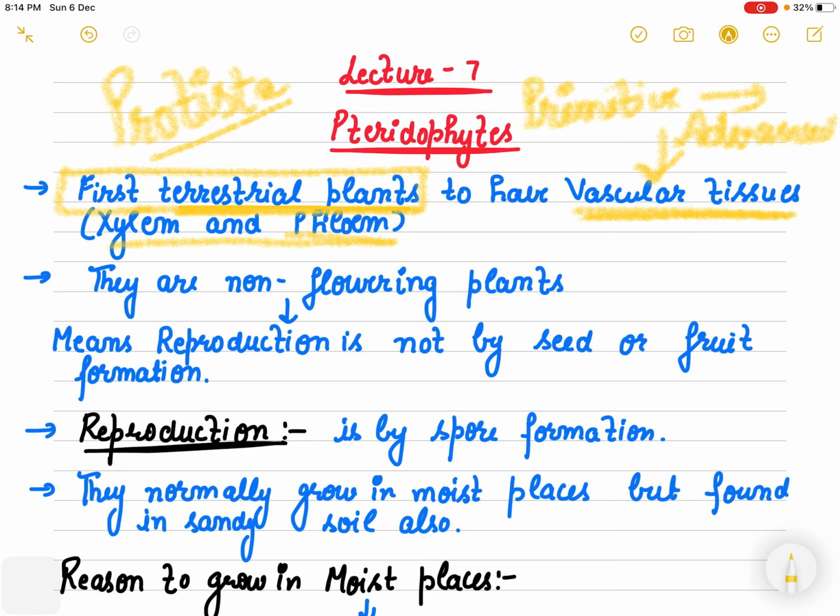We are moving now from primitive to advanced groups of plants. We have to reach the most advanced group. And you know what the most advanced group is? That is the angiosperms. They are the flowering plants, the most developed plants, we say. And we are on our group after bryophytes, that is the pteridophytes. They are non-flowering plants. Reproduction is not by seed, not by fruit formation. It is again reproduction by spore formation.